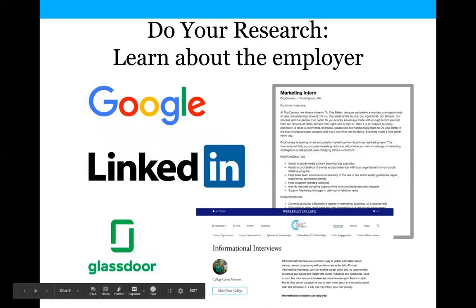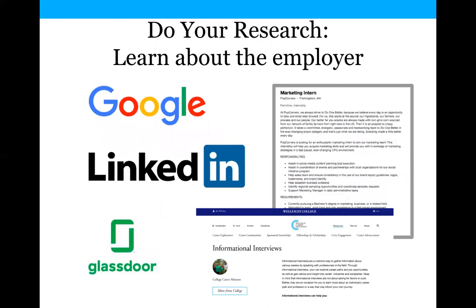In addition to reading the job description carefully to highlight keywords and phrases, you'll want to research the organization further. Look at their website and their LinkedIn page to see how they present themselves. Google the organization. Have they been in the news lately? What types of stories come up?